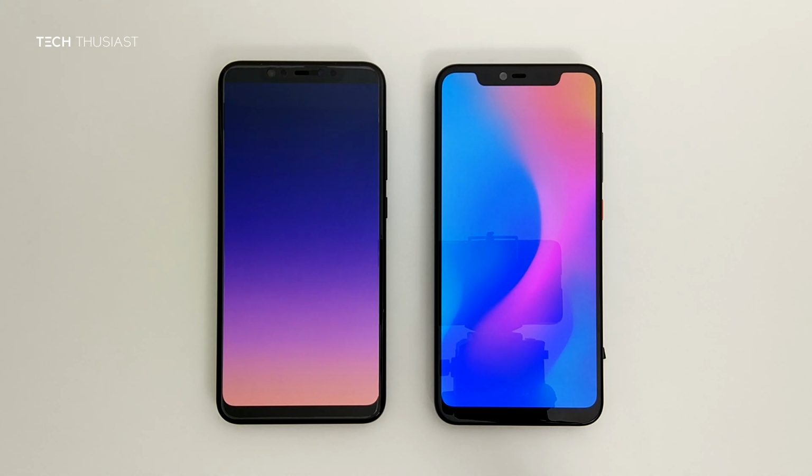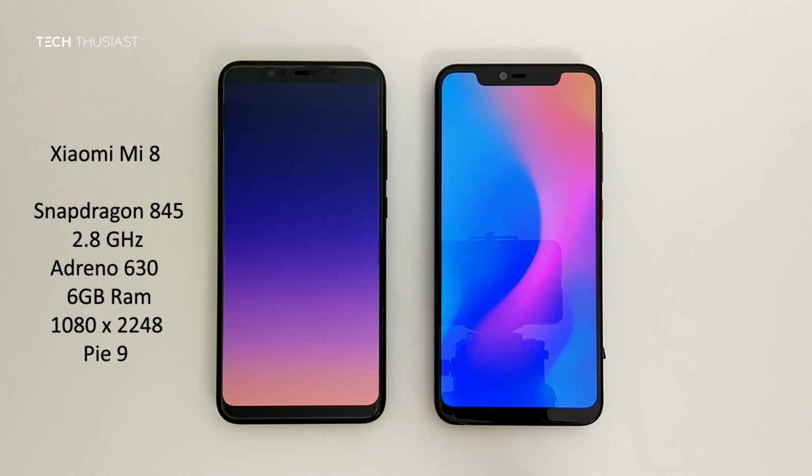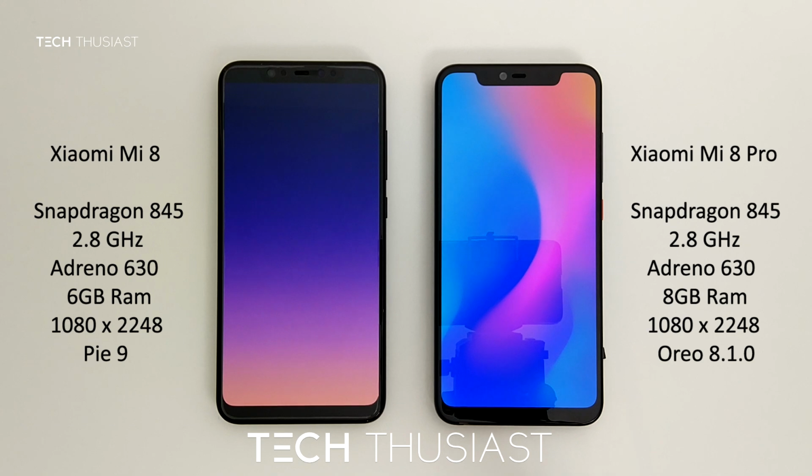Tech Enthusiast here, and this is the Antutu benchmark comparison between the Xiaomi Mi 8 against the Xiaomi Mi 8 Pro. So both of these phones have the Snapdragon 845 CPU, 6GB of RAM versus 8, and the rest of the specs you can see on these sides. Now with that being said, let's get started.